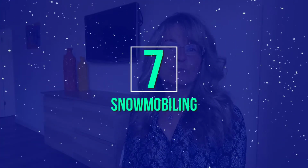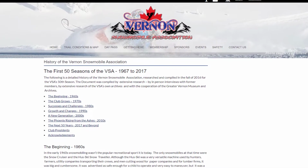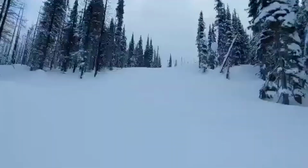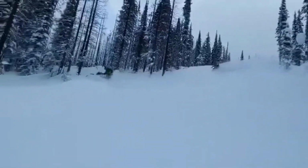Number 7, snowmobiling. There are tons of snowmobiling trails around the North Okanagan, and in fact, the Vernon Snowmobile Association is the oldest snowmobile club in British Columbia. It was formed in 1967. It's a non-profit club that maintains the snowmobile trails and cabins at Silver Star Provincial Park. The trails up at Silver Star are groomed on a regular basis, and the cabins are maintained for emergency and warm-up shelters.